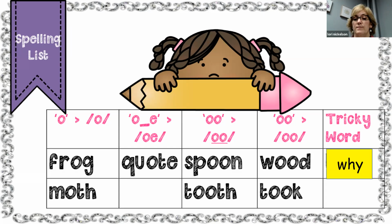Spoon. My spoon is missing from my tray. Tooth. I have a loose tooth. Wood. Now this wood is like a piece of wood, okay? That wood is used for a fire. Took. He took my pencil.